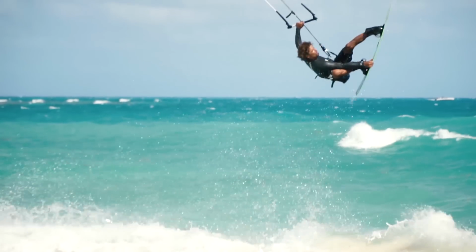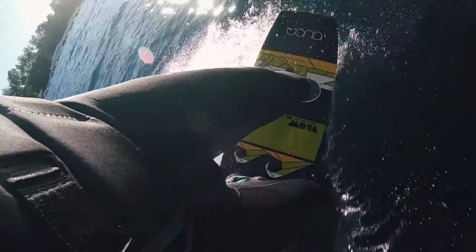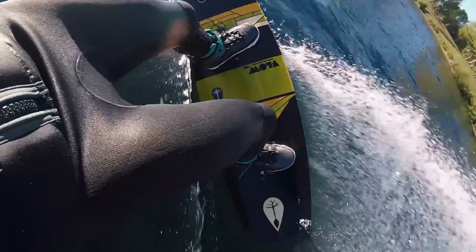Basically, more rocker makes the board a lot smoother, makes it smoother through chop, makes it land softer, but it also makes it a little bit slower. For me, I like a little bit of speed when I'm out kiting. That's why I ride the Pop. But with that said, the Flow is kind of the best hybrid board. So if you want to have a sick kiteboard but also have a board that you can ride at the cable, that's the board you should get, the Tona Flow. And that's why I have it in my quiver.